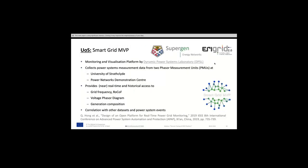The next facility is from University of Strathclyde. It's the smart grid monitoring and visualization platform. It's provided by the Dynamic Power Systems Laboratory. It's mainly built around two phasor measurement units, which are deployed in the British grid. So there's one in the University of Strathclyde and another one in their power networks demonstration center.